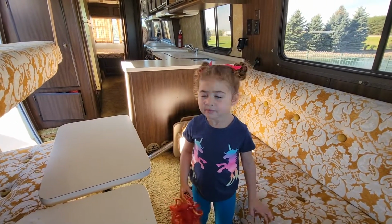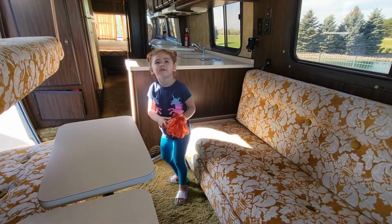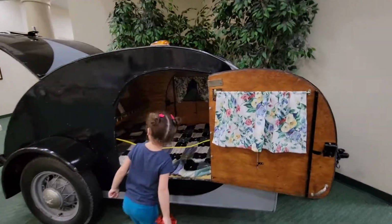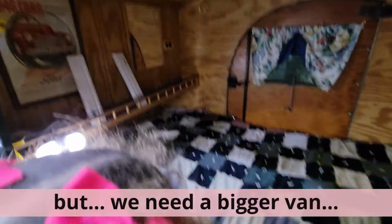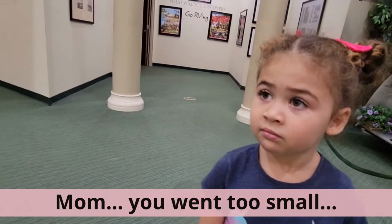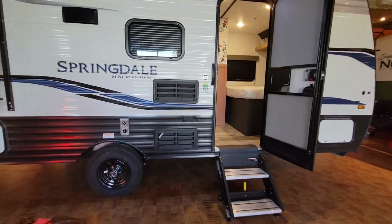Let's look for something smaller. Let's look for something like big, small. A little old school teardrop trailer. A little bed, but we need a bigger van. Kitchen in the back. But we need something like big, small. All right. Yeah, that one. What do you think?